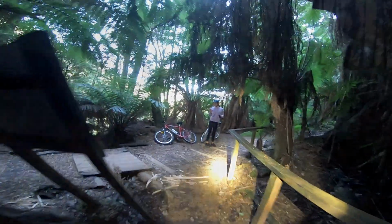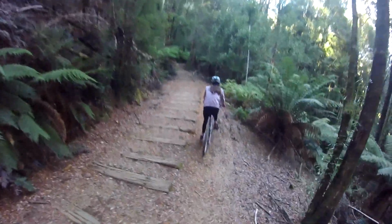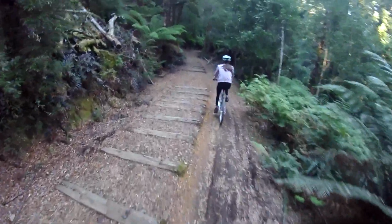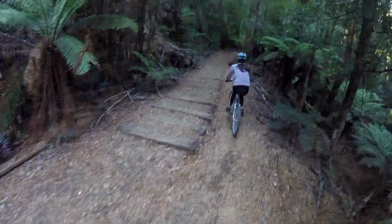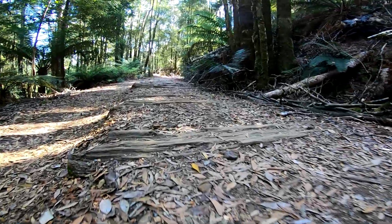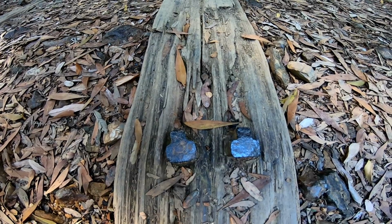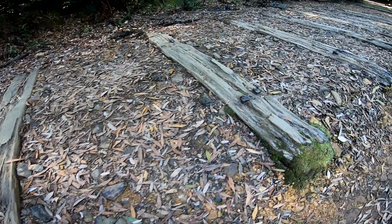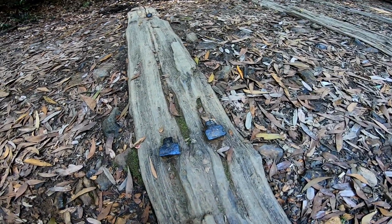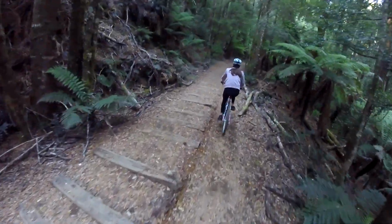Back out on the trail. That would have been the old tramways. The base. There's a couple of rivets used to nail down the track. A little bit hard to ride on.